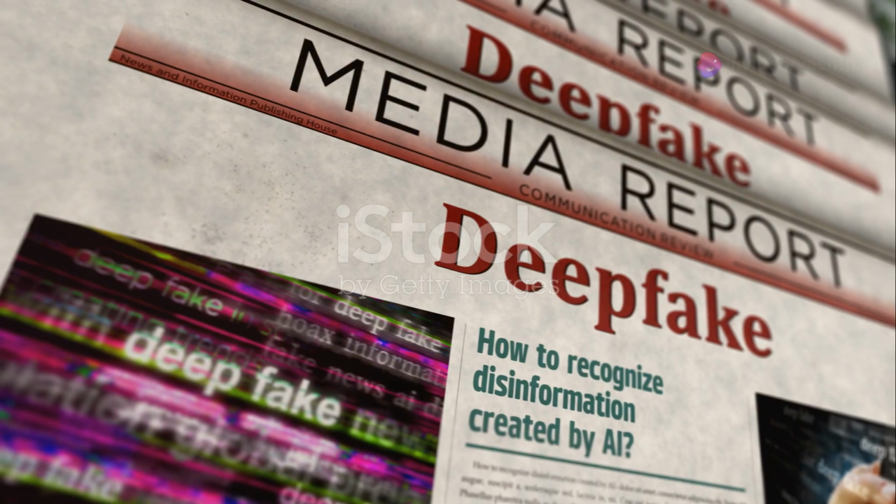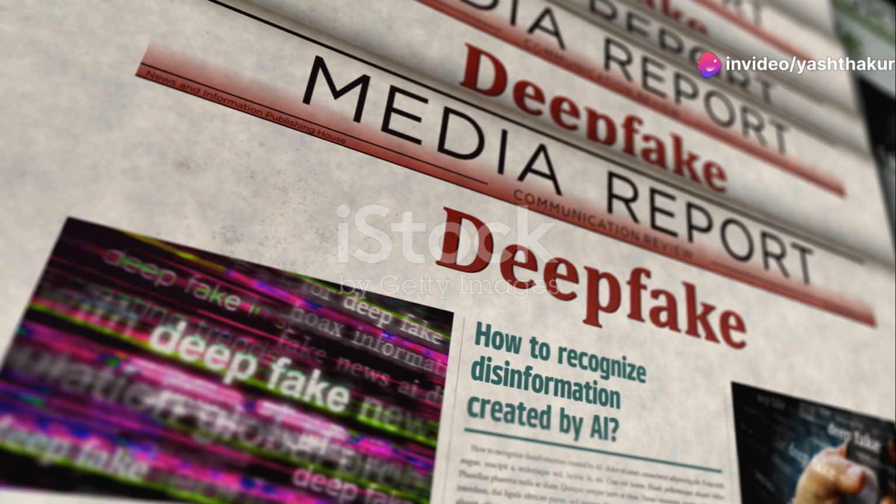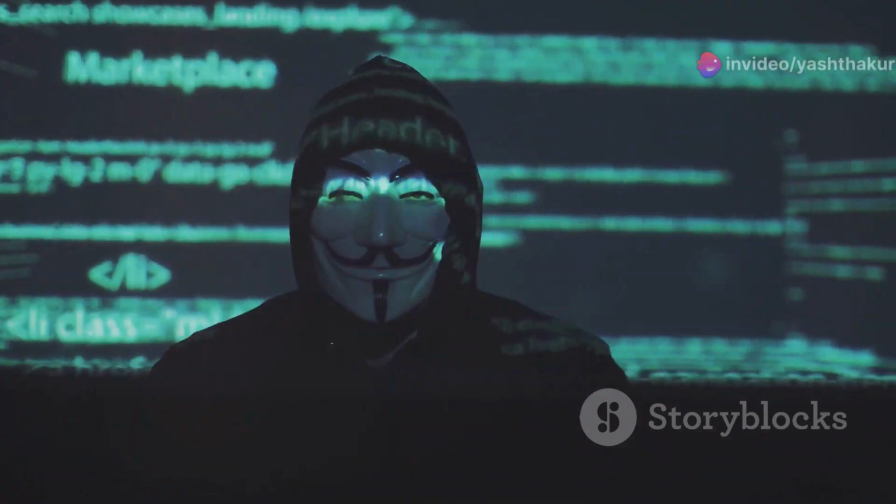Now, let's turn our attention to a particular industry that's become a prime target for deepfake scammers: the wild, wacky, and often utterly bewildering world of cryptocurrency. Yes, it seems even the digital realm isn't safe from the clutches of deepfake fraudsters. Cryptocurrency, with its anonymous transactions and decentralized nature, has always been a bit of a magnet for scammers. But deepfakes have taken things to a whole new level of audacious deception.